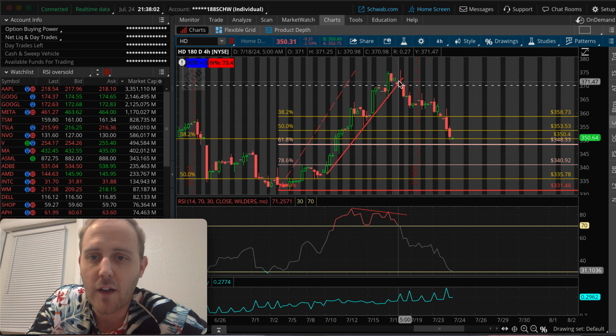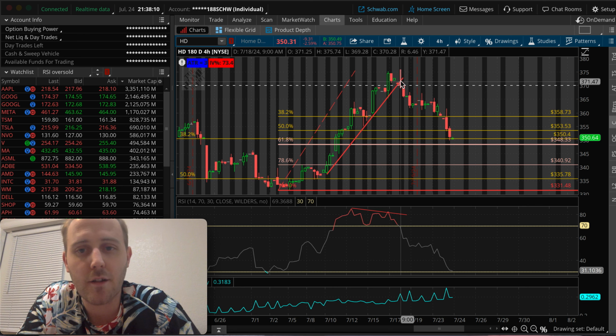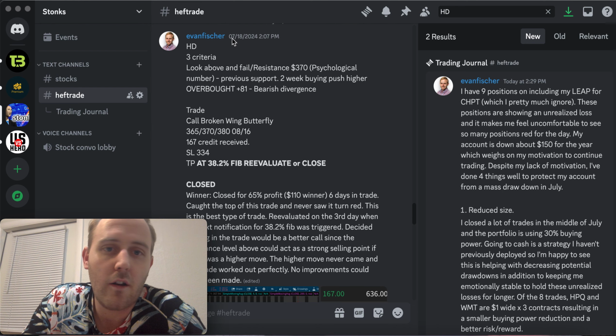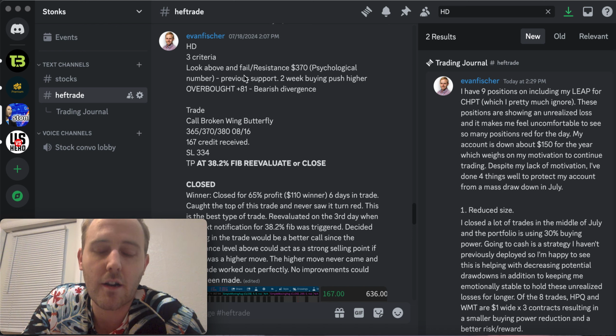As for the trade that I took, I did a broken wing butterfly, and I will go over to the Discord where I discussed my thought process behind this. So over here in the Discord, you can see that I took this trade on July 18. It was what I call a 3 criteria. So there were 3 criteria that I saw that really satisfied a high quality setup. So I noticed a look above and fail at the resistance level of 370, which I thought of as a psychological number, which was also a previous support.